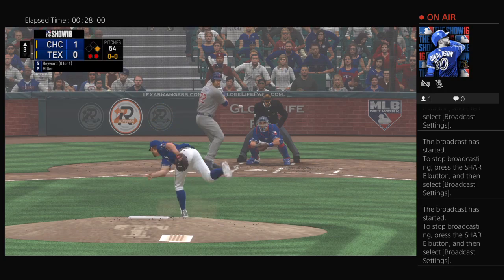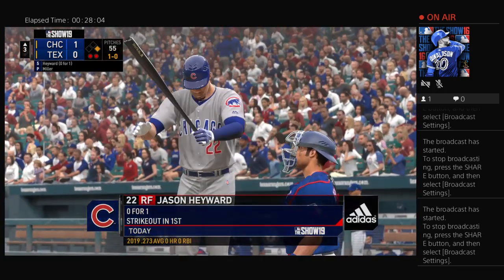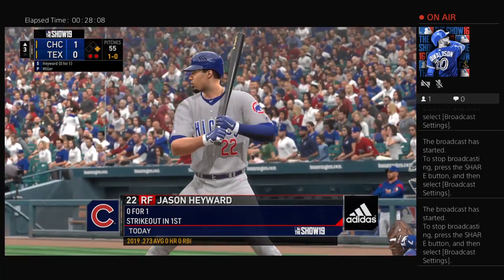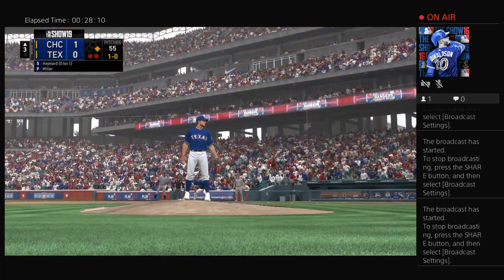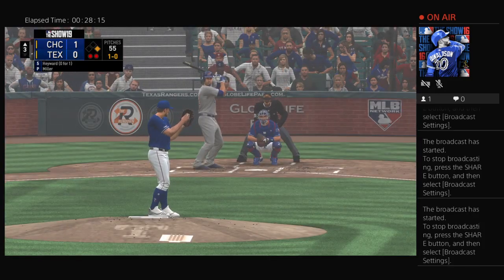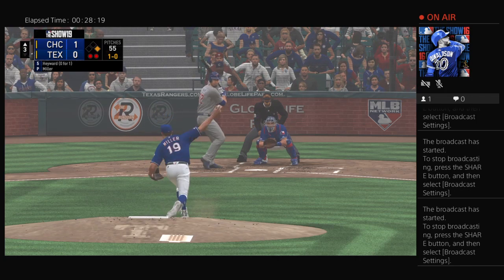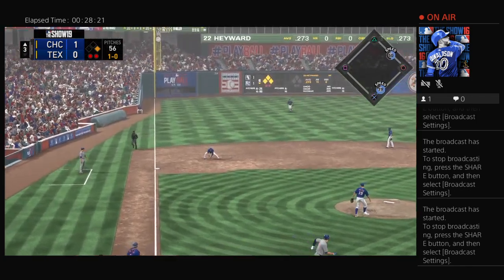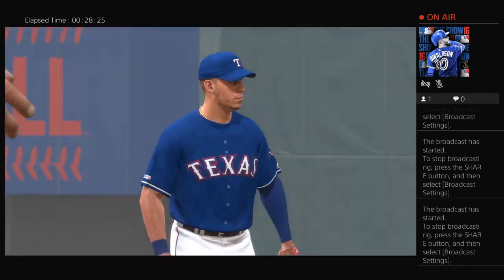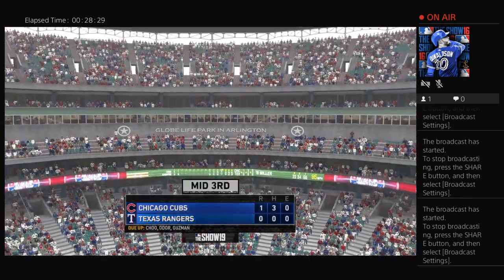Into the box, Jason Hayward, as he'll take a breaking ball too low, and it's 1-0. 0 for 1 here in the early going. Here's the 1-0. Hit to third. Little pitch and catch chance for Odor at second base, and that'll do it. Cubs strand one, but they're up 1-0.